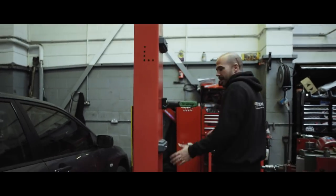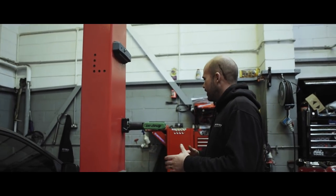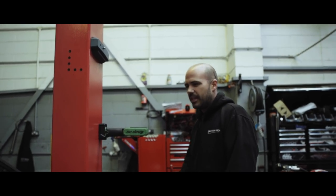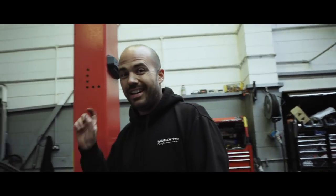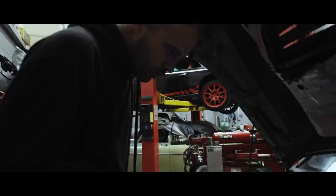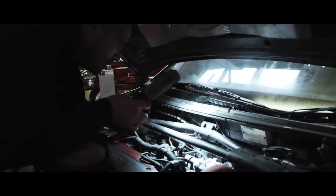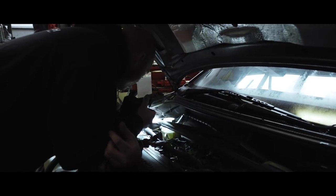So my aim today is to get it up in the air, have a look over it, and write either a very short list or a very long list of the bits that we need to get it roadworthy. So let's get it up in the air. First glimpse, there's a lot of water lying around. And many, many cobwebs. This hasn't been driven for a long time.